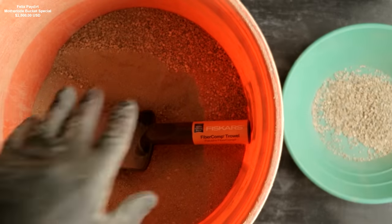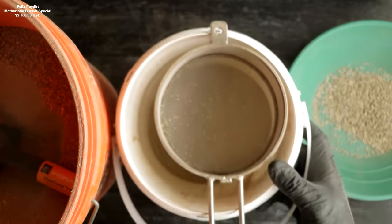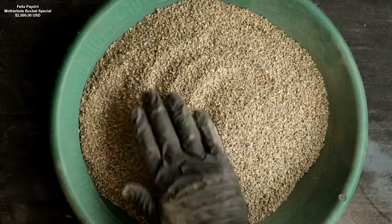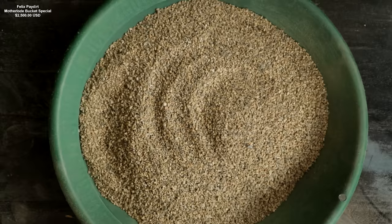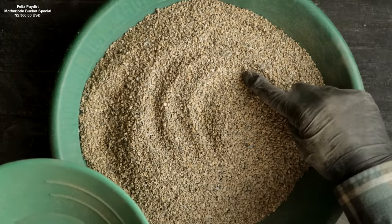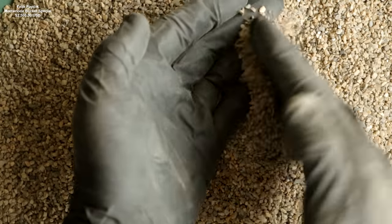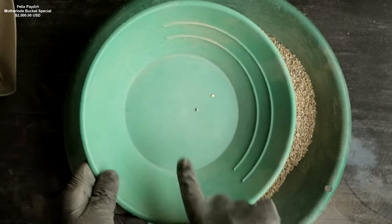Okay, so I have a whole bunch to go. Once I get done with this, I'll show you guys what I end up with. All right, there we go. So as I was going through this, I actually saw a bunch of gold, and I can still see some right there. It's hard to see, but it's actually really hard to grab. I was only able to grab like two pieces out of there.